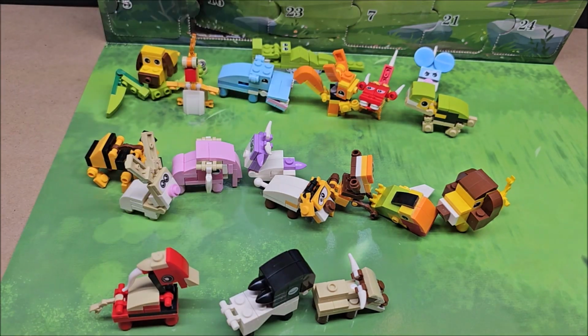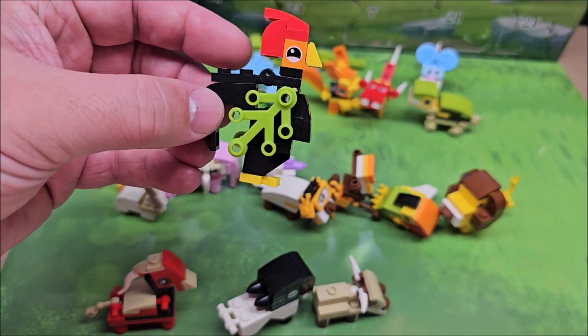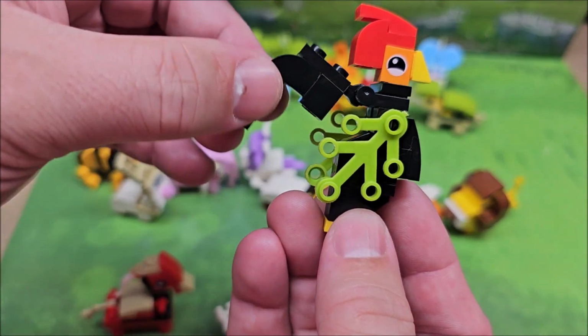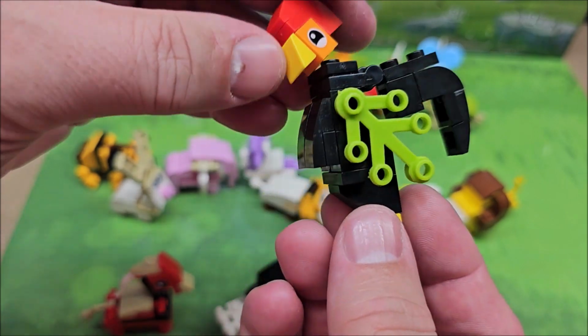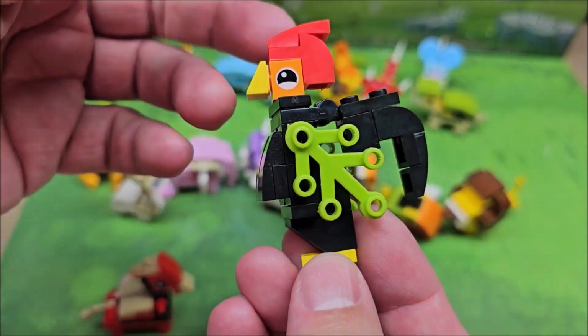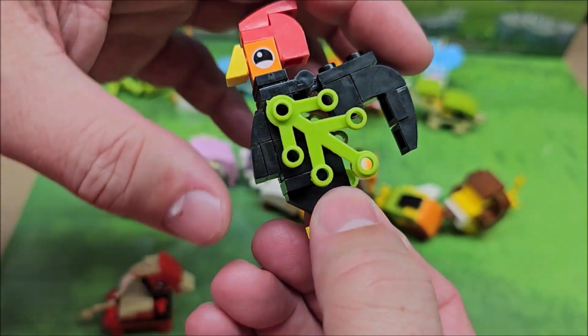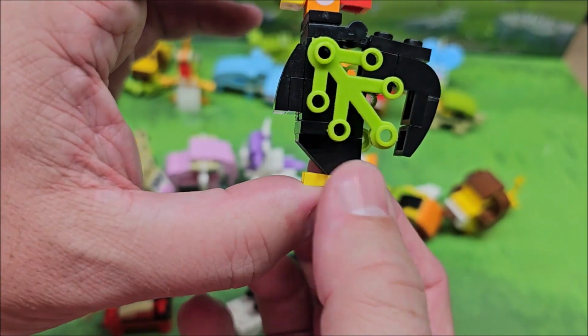I'm not disappointed. We did get another rooster. This rooster, as you can see, moves like this. It used a plant as its wings. The head doesn't, again, because it's not Lego, it's not super good quality. Some of the stuff will fall off pretty easily. But it's a nice concept. I do like this bird.